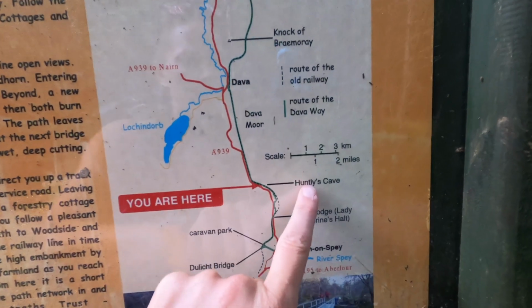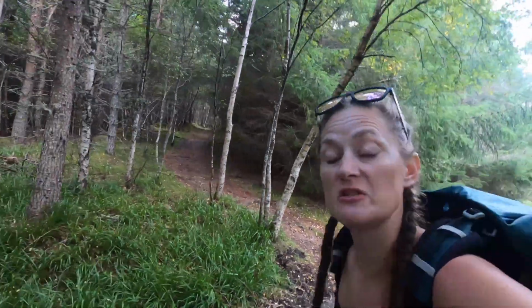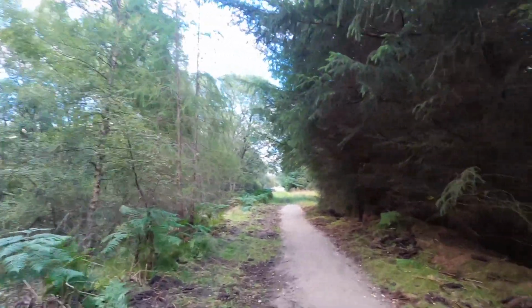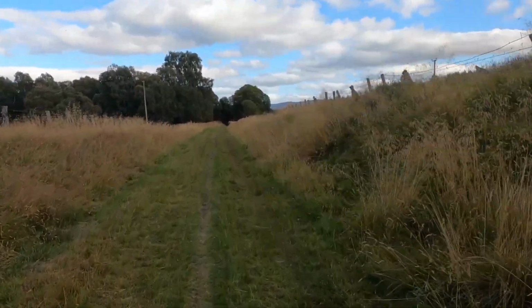And we're currently here by Huntly's Cave. That's only a 4 mile stretch. And then it's 17 miles from Grantown to Abbeymoor. So that would only be 21 miles tomorrow, which is very, very doable. I'd quite like to set up camp somewhere, but I can't find anywhere. Come on, flat ground. This is no good, because it's right on the path. Let's see this next bit of trees, what happens there.